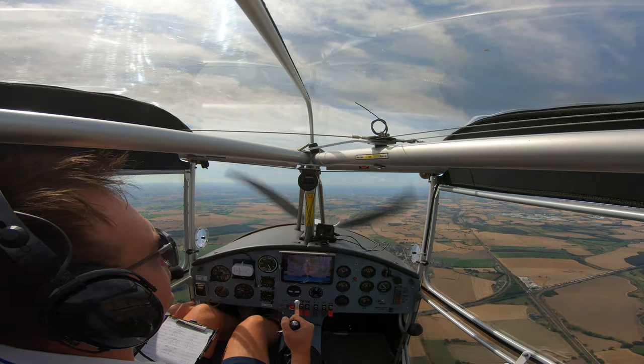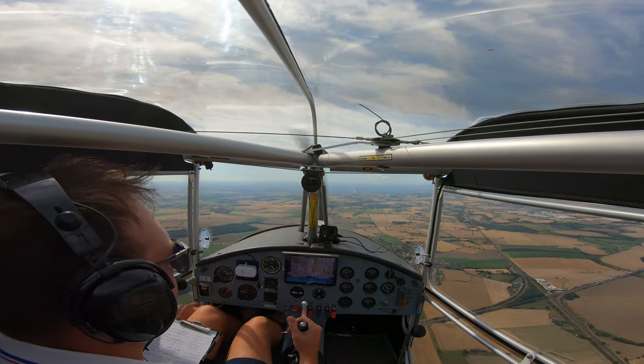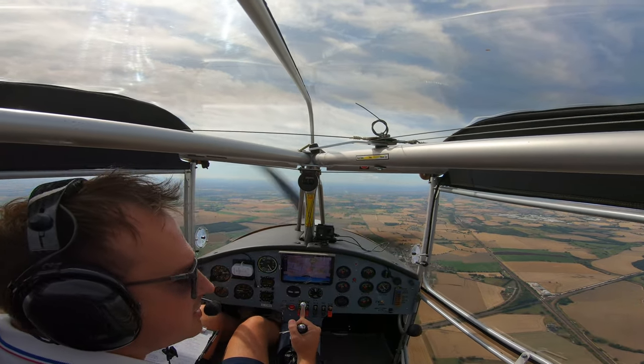Okay, we are approaching Sherburn, 2,200 feet, it's a standard overhead join at 2,000.